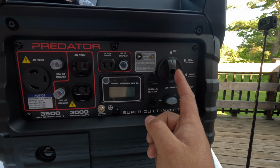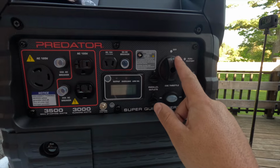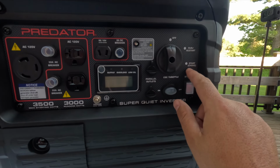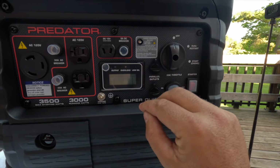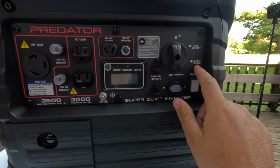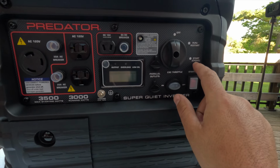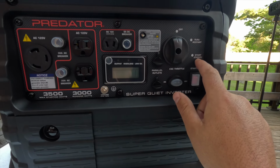Okay, so the older one that I was talking about, I believe just says start, run, off. Well, some silly people must have been getting confused by the whole choke, start cold, run, off. Must have got real confused. So as you can see here, it's not start cold or just start anymore. It actually says choke because that's what you're doing.